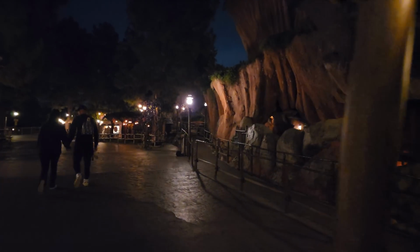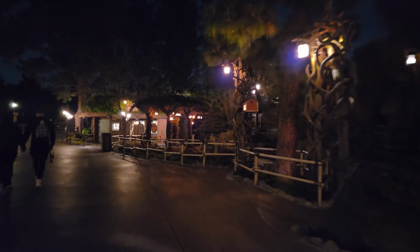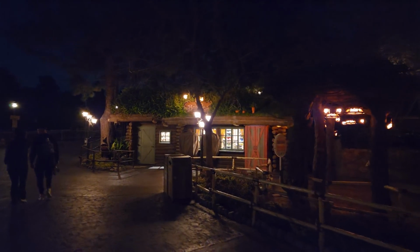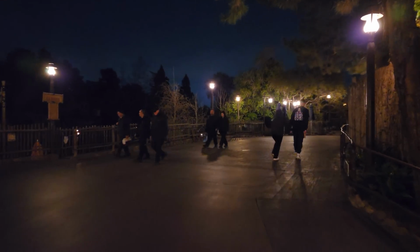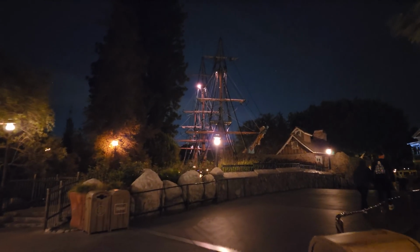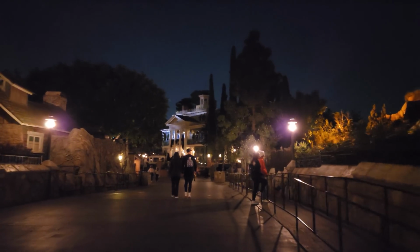So before I end the video, we'll walk all the way around to the front so we can get a great last view of it. See the sailing ship Columbia there. Such a beautiful sight. And a haunted mansion, which here at Disneyland is in New Orleans Square, so that's a whole different area than Liberty Square where it is at the Magic Kingdom. Oh, there we go.